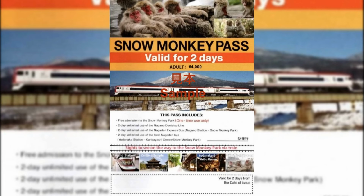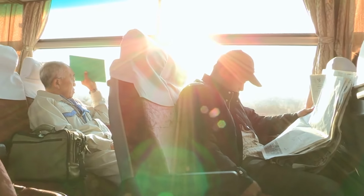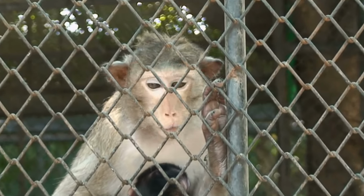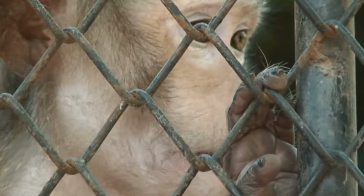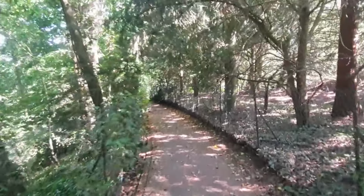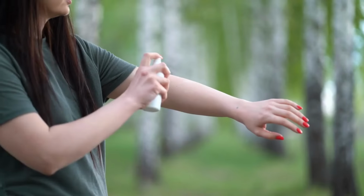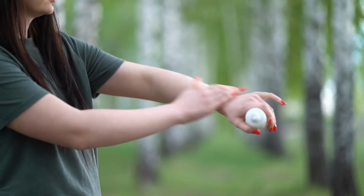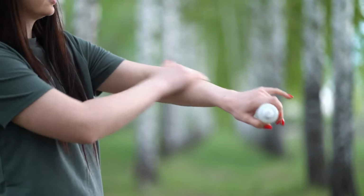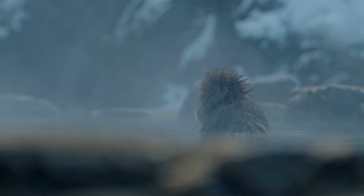Start your second day early and catch the Nagaden Express bus from Nagano Station to the Snow Monkey Park. The ride takes about 40 minutes and costs 1,800 yen one way. Once you arrive at the drop-off point, there's a forest trail that takes about 25 to 30 minutes to walk. The path is well-maintained and clearly marked, but wear decent walking shoes and dress for the weather. During warmer months, bring insect repellent, and in colder months, waterproof boots are a must. You'll also notice a sulfur smell along the way from the natural hot springs nearby.